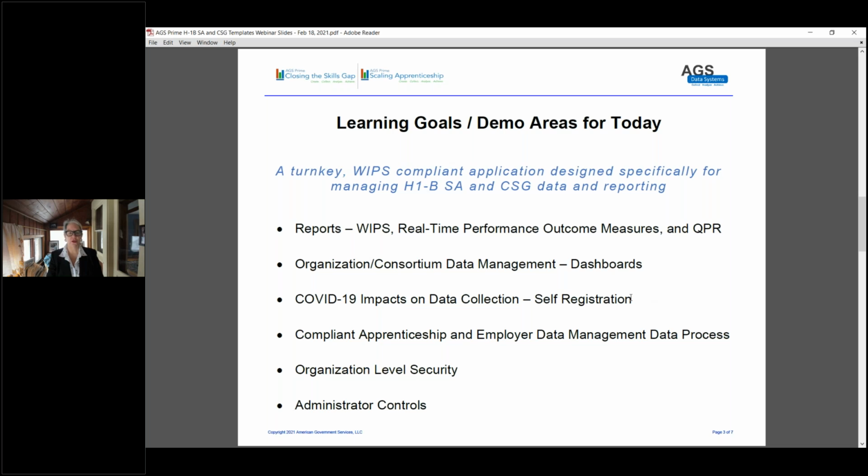I'm going to introduce to you our self-registration module that is heavily leveraged by our customers, both in these times of COVID, but also because it helps with some of that initial data collection as you are dealing with some very large numbers for some of these grants. Having a means to begin that data collection process from a self-register, from a potential apprentice, can really help that workflow.